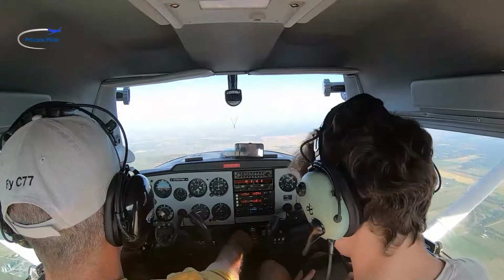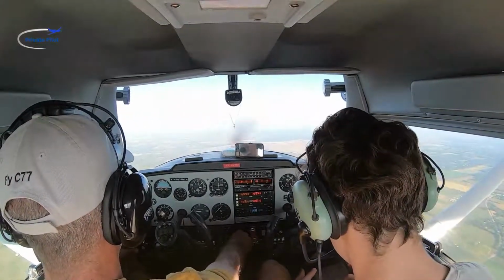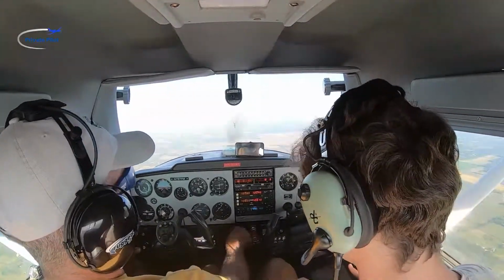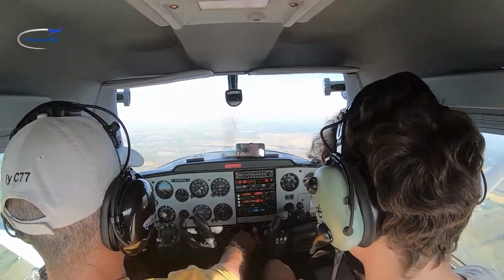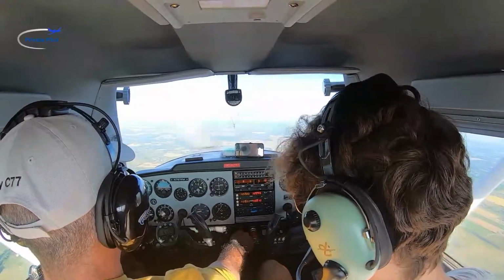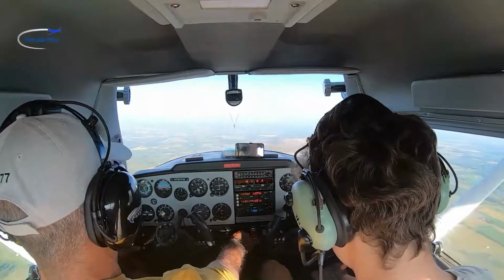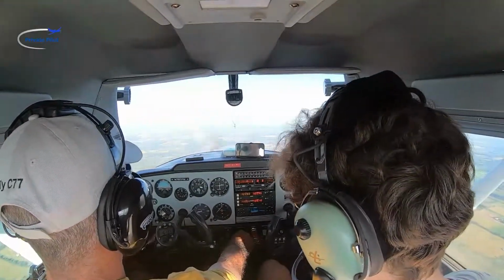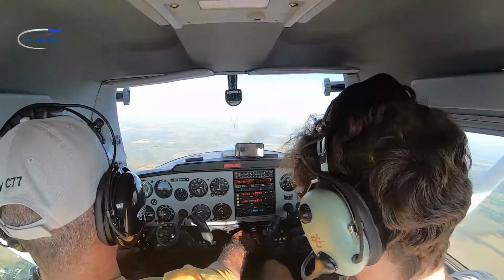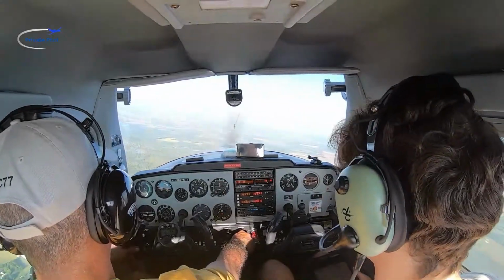So, if we fly our current heading, we'll be maybe 7 miles south. So, just try and intercept that course again. If you could try a descending turn, small descent, and then just a standard rate left turn back to 070. You want me to go down or go back to 3,000? We could go back to 3,000. Well, that's what I'm trying to do, yeah. So, and then just do a standard rate turn back to 060. Oh yeah, this is good.